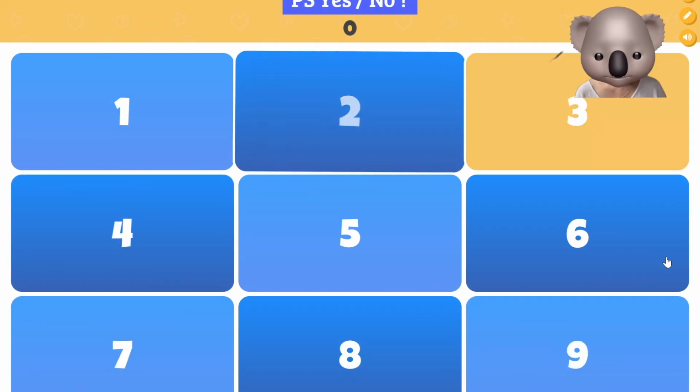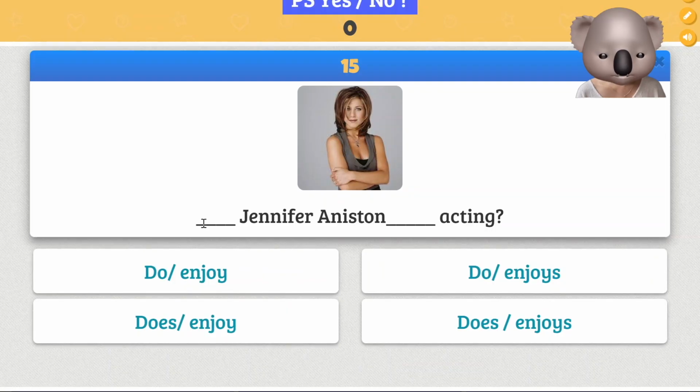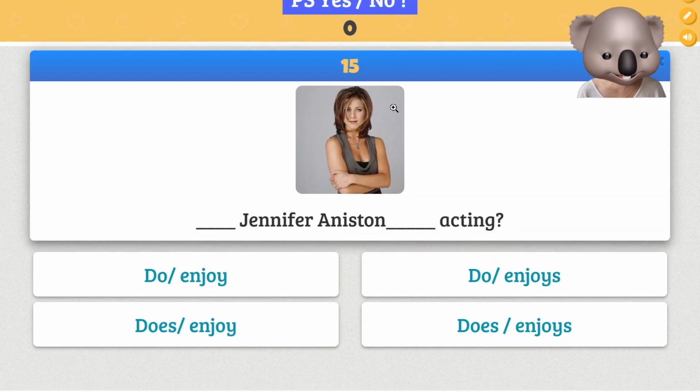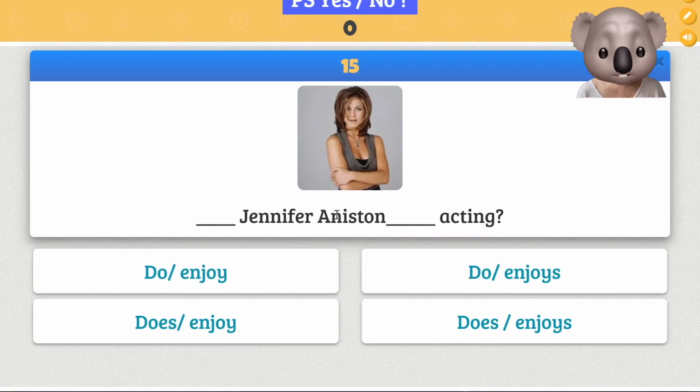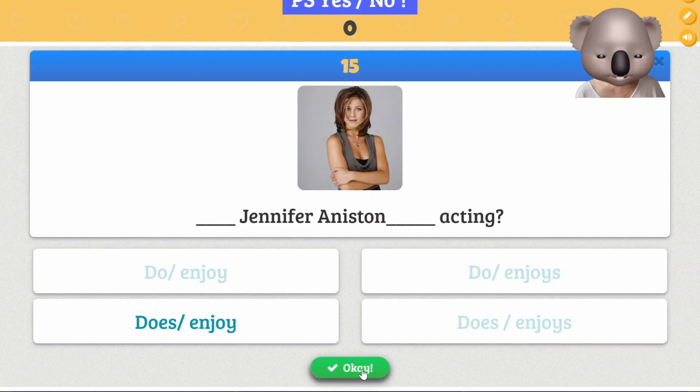Let's start with number 8. Jennifer Aniston acting? Do Jennifer Aniston enjoy acting? Do Jennifer Aniston enjoys acting? Does Jennifer Aniston enjoy acting? Does Jennifer Aniston enjoys acting? 일단은 Jennifer Aniston은 she잖아. So do we use do or does? Does 사용해야 돼. 그리고 동사는 그대로. Does Jennifer Aniston enjoy acting?